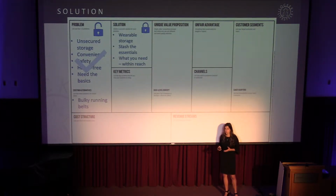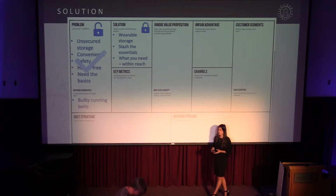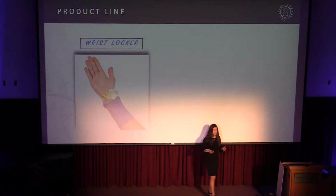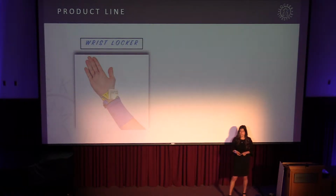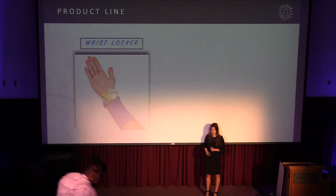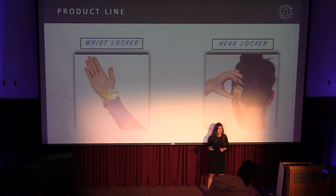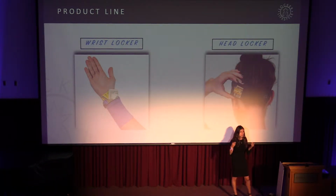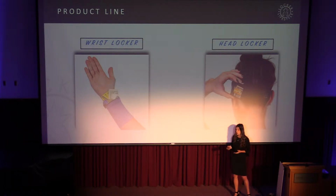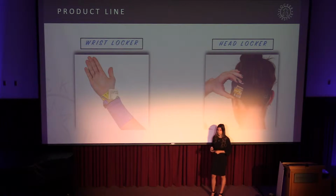Within a few hours, we crafted wearable solutions that allow you to stash the essentials so you always have what you need within reach. After further surveying our customers and working with them, we crafted our first product, the wrist locker, which is the length of an ID to fit cash, keys, credit cards, and more. The head locker is a pocket headband secured by Velcro worn at the base of your head to fit ID, cash, and running gels, or you can wrap it around your wrist as a wrist wallet.